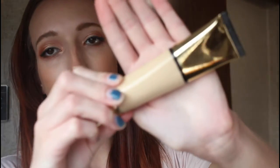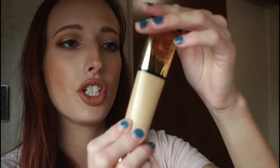Next I got the Estee Lauder Futuristic Hydra Rescue, and I got mine in the shade Bone. And I think out of the foundations that I did pick up in the sale, this is my favorite. I like it. It's very skin-like, very lightweight, so definitely something I'm going to enjoy using.